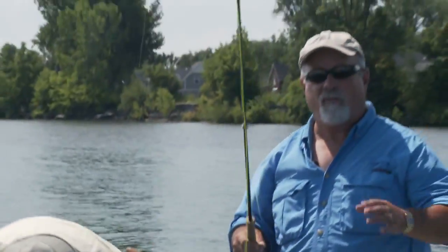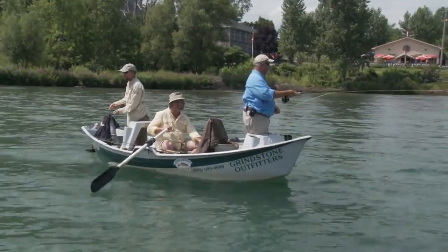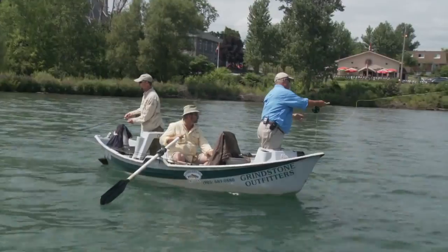All right. Now, we had moved farther downstream and weren't having much luck. We were having some follow-ups. So John suggested that we come back up into this area here where we have a rocky bottom. And as soon as we got here, I swung it out in the current like Graham was, bango, and it worked.